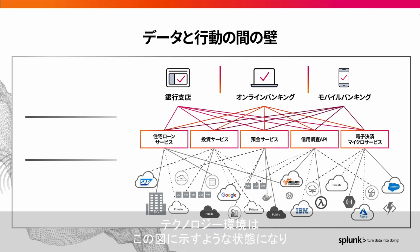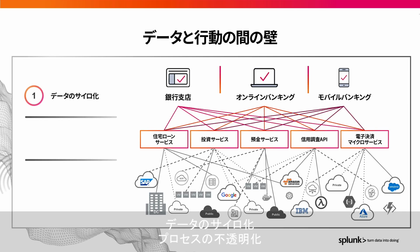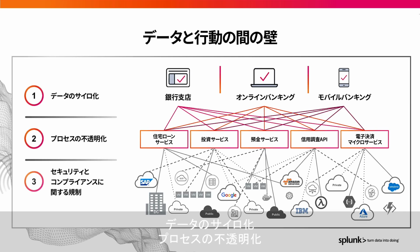With a technology landscape that probably looks something like this, customers are faced with data silos, lack of visibility across processes, and with security challenges. Nobody wants one tool to monitor AWS, another for GCP, and still another for their on-prem infrastructure, let alone one tool for infrastructure, one for networking, and one for application monitoring.